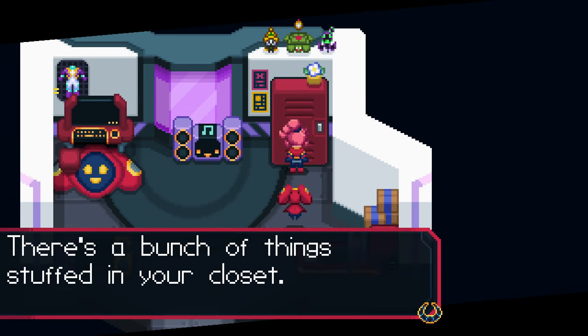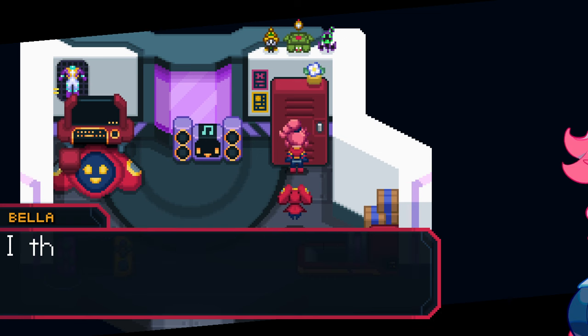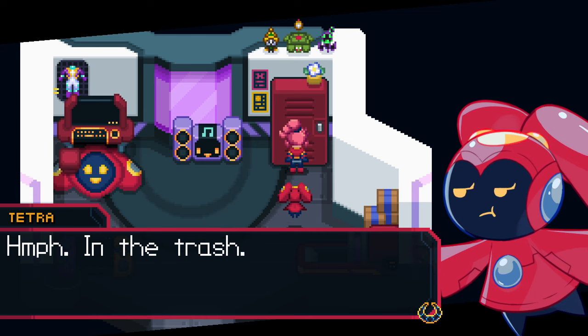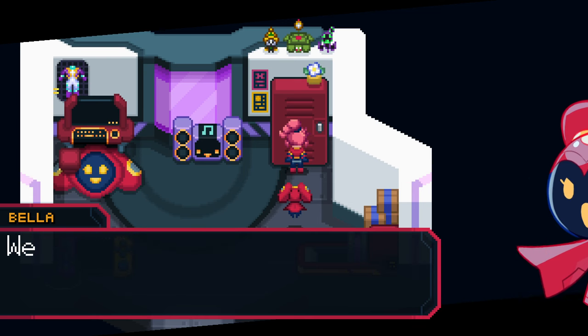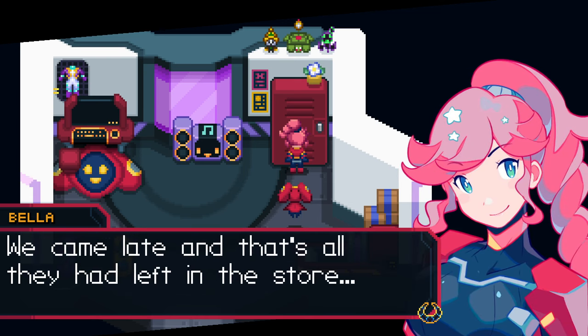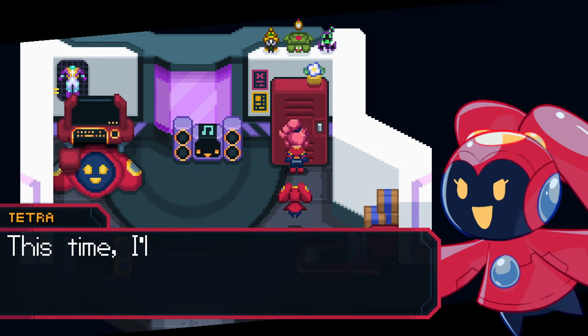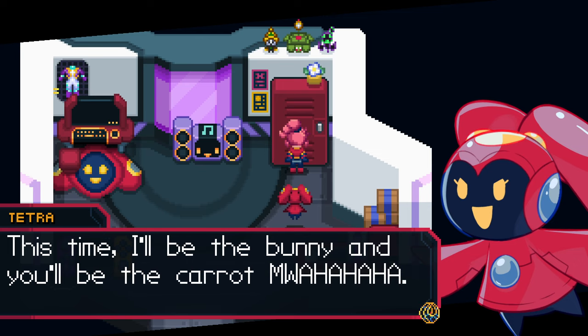Bunch of things stuffed in your closet. You found a classic bunny suit. I think it still fits. Tetra, where's your Halloween costume? In the trash. I was a carrot. We came late and that's all they had left in the store. Okay, what do you want to dress up as this year? This time I'll be the bunny and you'll be the carrot. Mwahaha!